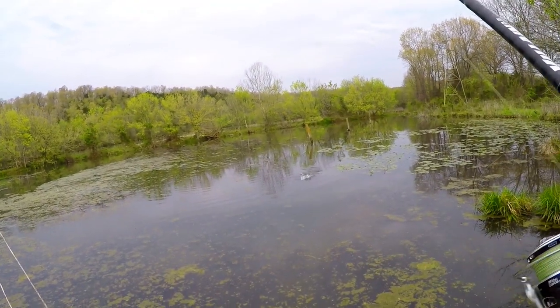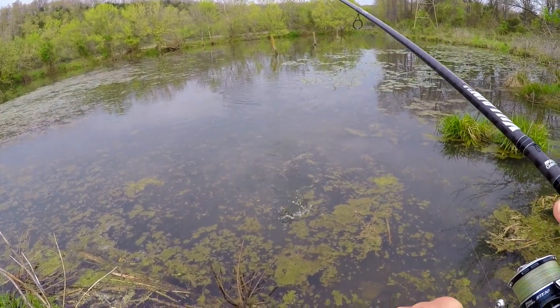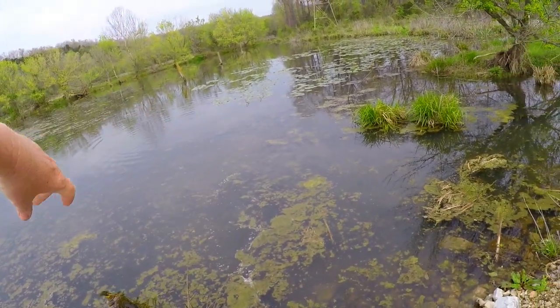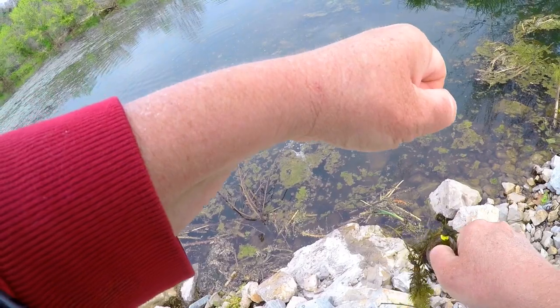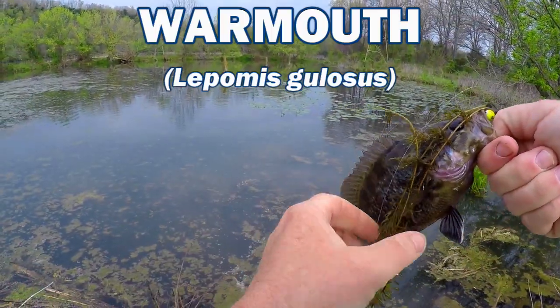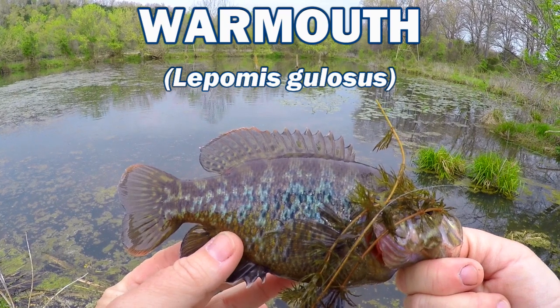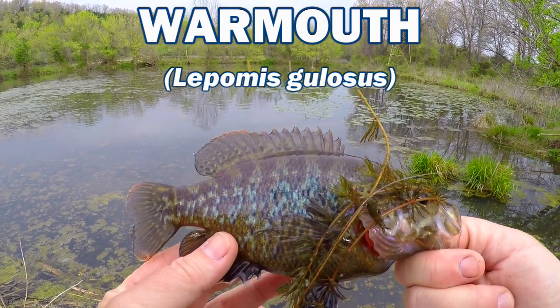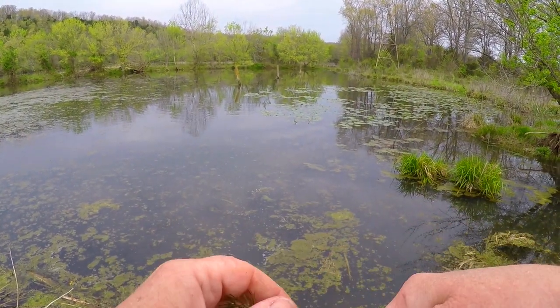Oh! Holy mother of baby Jesus. Oh wow, y'all. Look at how beautiful this fish is. Little gilly. Gilly, but look at how pretty this fish is. My goodness. See these bluegill? They're sitting on beds out here.